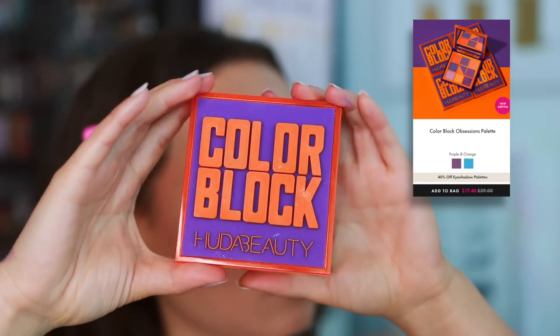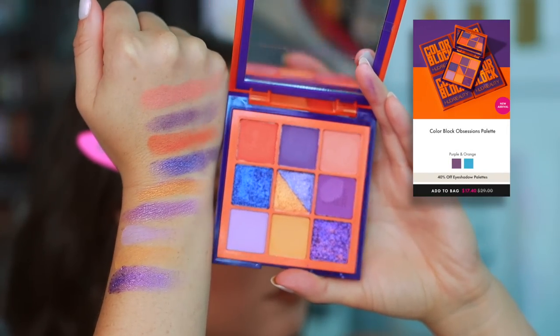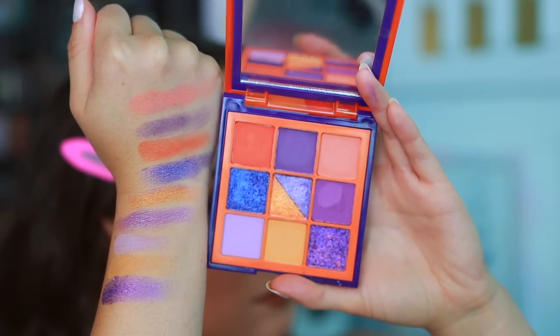This is the Color Block palette in orange and purple, and you can get fine looks with it, but the color combination I find to be a bit odd, and the matte is so patchy right here. It's so bad. It completely ruins the look, at least with my experience. That purple completely ruins the look, and I don't know, Huda Beauty's just come out with so much. This is just more so of a major disappointment as opposed to being a terrible eyeshadow palette.